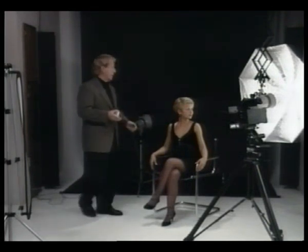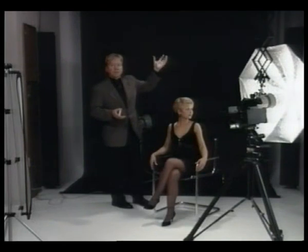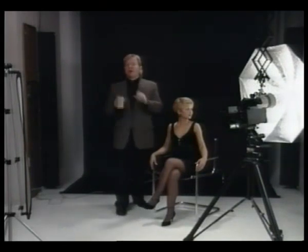Let's think about the illumination of the set to this point. We started off with one umbrella, then added a second, added the honeycomb grid with the blue gel, and then came in and separated the hair with the fourth light, another honeycomb grid. What we're trying to do is create excellence in photography. Certainly we can do it with one light and reflector, but at this point we have 4 lights, and look how much better we are.